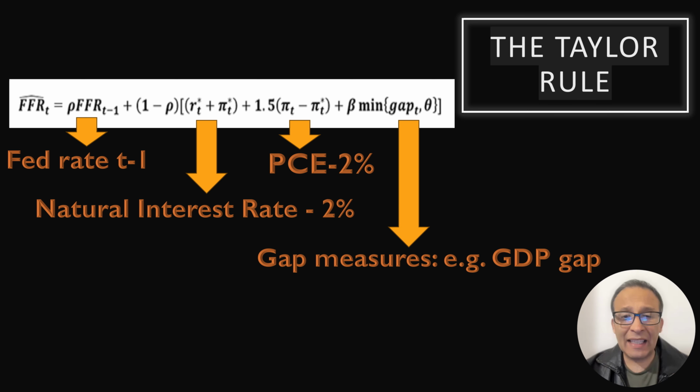Here we have then the Taylor rule. This is the equation. As you can see on this slide, we have first of all the federal funds rate, which equals the federal funds rate at time t minus 1, the previous federal funds rate, and here we have the natural interest rate minus 2%, the PCE minus 2%, which is the target, and we also take into account gap measures. It can be the GDP gap or any labor gap, or etc. It can be any gap in the economy to try to measure the performance in the economy different from the performance in inflation and the performance in terms of the natural interest rate.